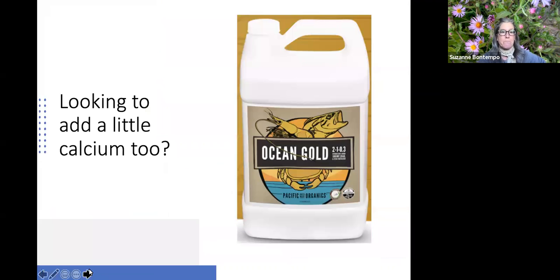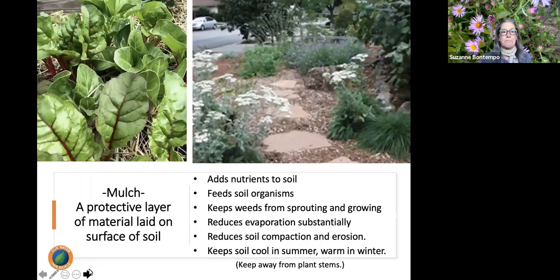I can also share that there's this really cool fertilizer out there that I just learned about. I love this brand. They're very good quality. They make a product called Ocean Gold, and it is high in calcium. So if you're looking for a natural way to get calcium into the soil, some vegetables like tomatoes really thrive with a little bit of calcium. This is an excellent way to get some calcium into the soil for your plants.